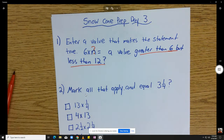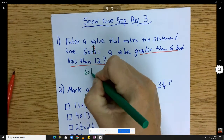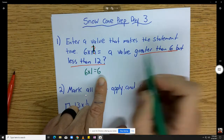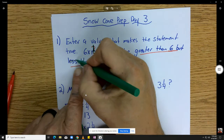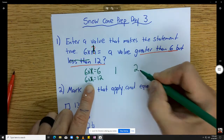So I'm going to walk you through what kids think at first. They go, oh, let me try 1. 6 times 1, that's what you think. And 6 times 1 equals 6. But the rule says it has to be bigger than 6. So 1 does not work. You go, oh, I'm going to try 6 times 2. But you get 12, but it has to be less than 12. So you're like, wait, what? There's no number between 1 and 2.